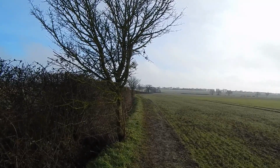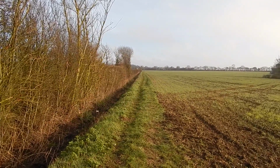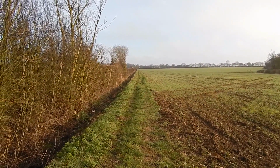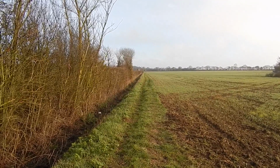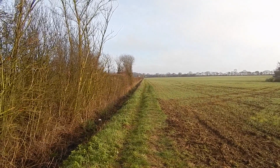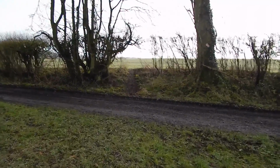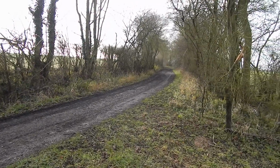The path continues with the hedge on the left. We now bear left along this path with a ditch and hedge on the left. Weather's nice and clear now. Harcamlow Way now comes to this track which is marked on the map as a Roman road. We turn right up here.